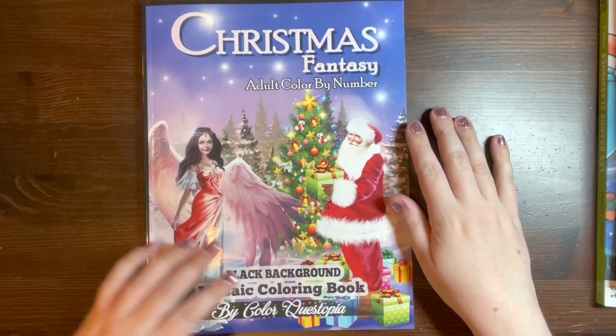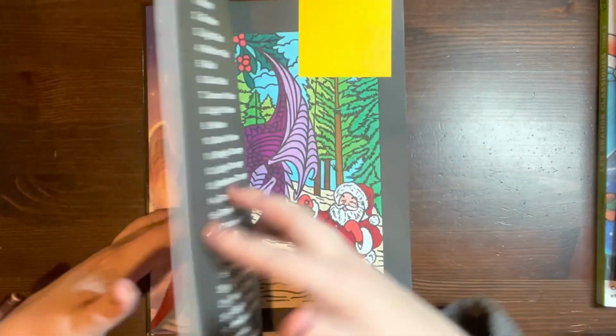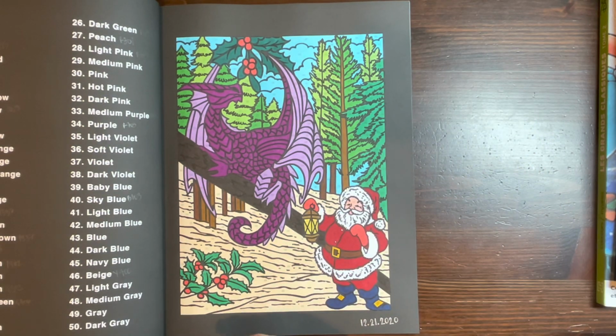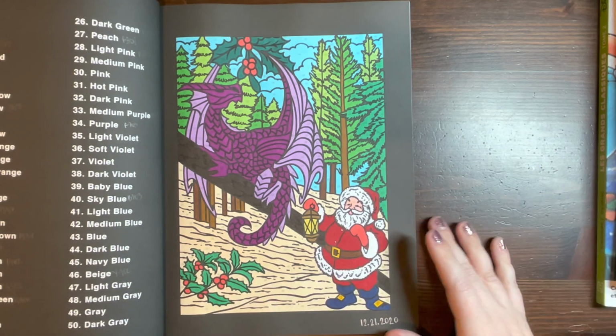This is the Christmas Fantasy Color by Number. This is the black background version by Color Questopia. I need to do more in this book. I am hoping to get with Danny Button's Christmas or Jolly Coloring 2021, maybe get some more done in this book. This was the one image that I did, and I really, really like it. I thought it was really cute.